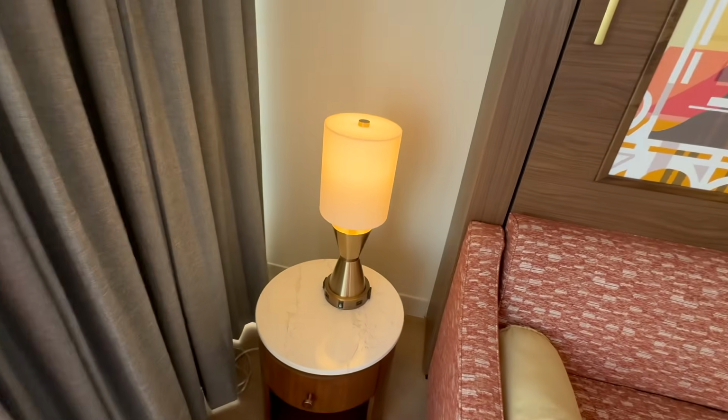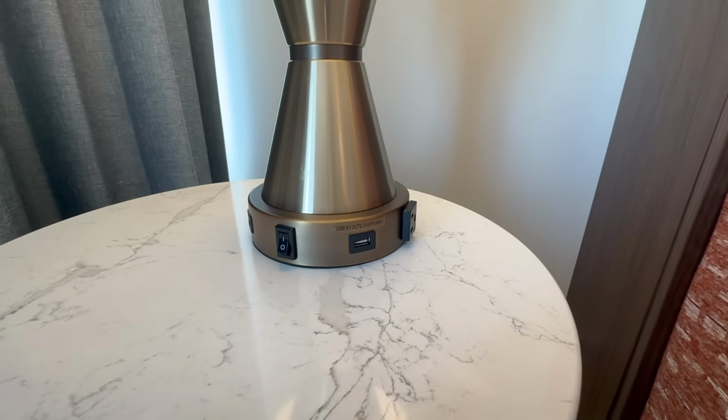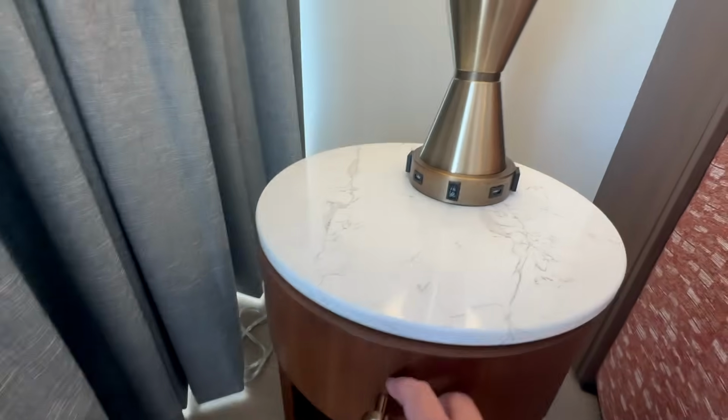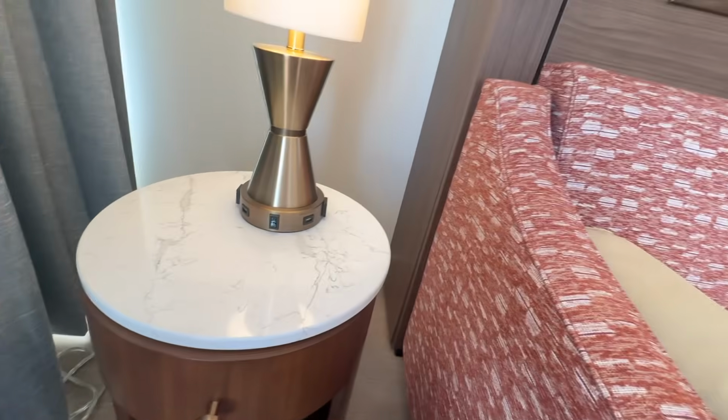This little lamp over here actually has a ton of USB ports. And there's plugs over here too. And there's a little bit of storage in here if you want to pop something in this little cute little table.